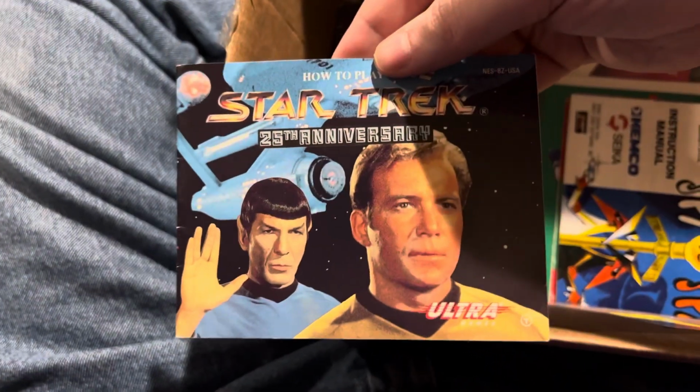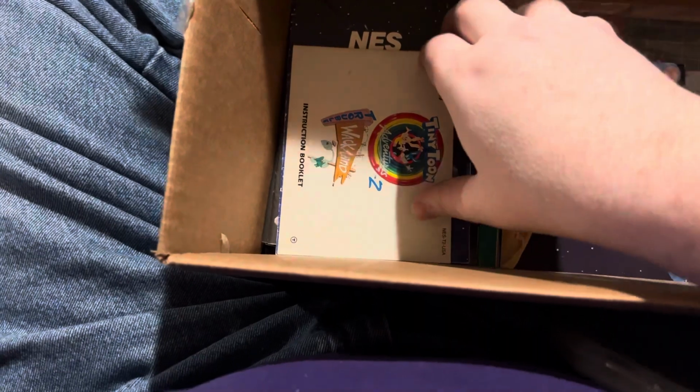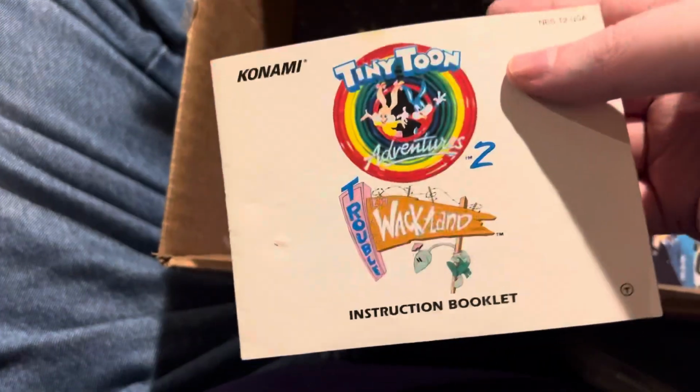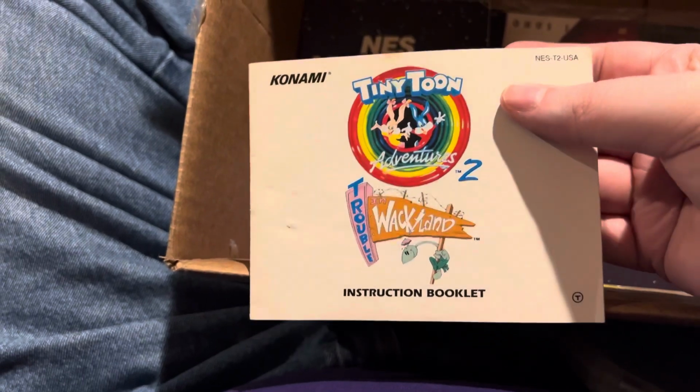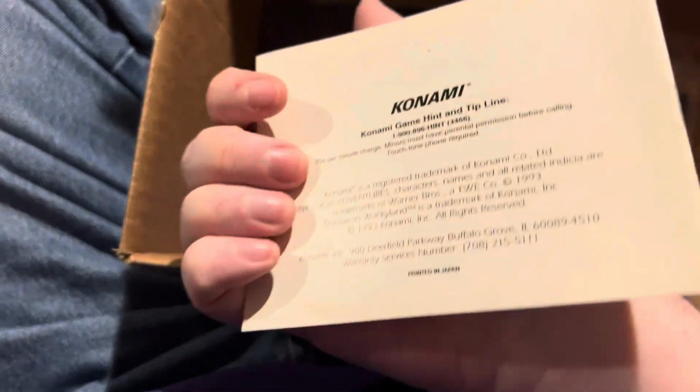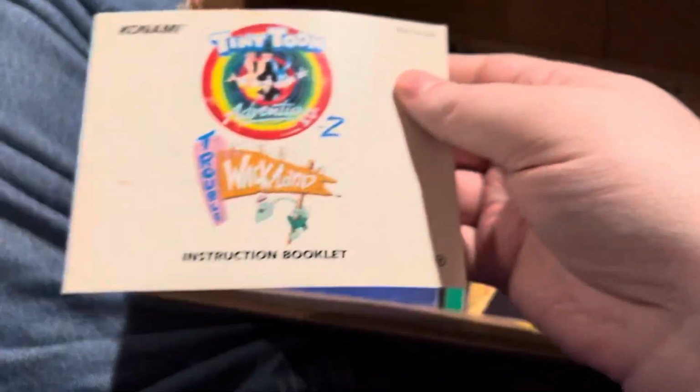Star Trek 25th anniversary? Yes, please. No writing on this one. Some of you might be flipping your lid when you see this one. Tiny Toon Adventures 2. Trouble in Wacky Land. This one is pretty hard to come by.